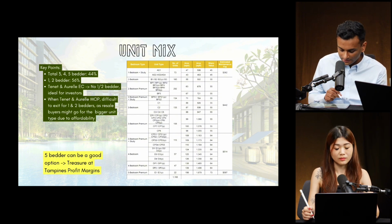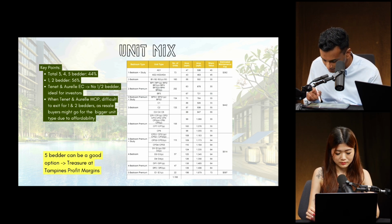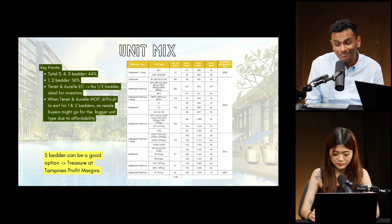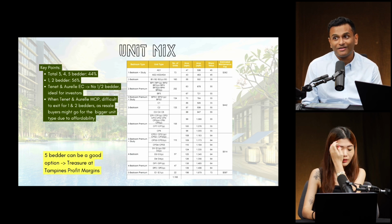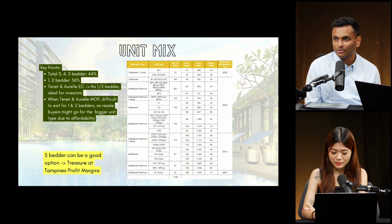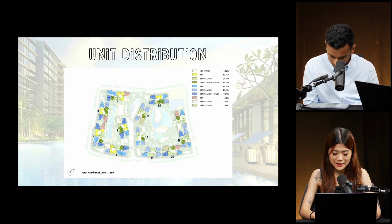Another thing I also want to highlight is that 5-bedders can actually be a good option. Not many units, only about 22 units. Correct. You know how at Treasure, the 5-bedders make up to $1 million profit. So it's a good option because for the Tampines area, we're looking at family profiles, larger family sizes. If you are someone who can, look into a 5-bedder. I think it's something you may want to consider. Yes, because of the limited supply here.